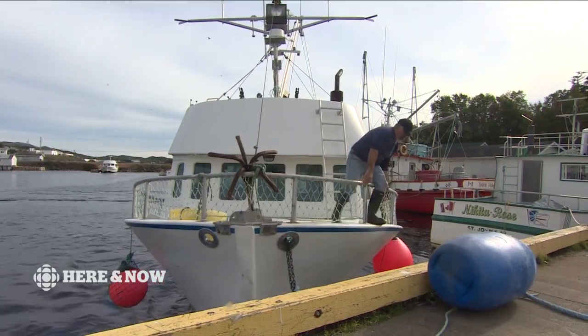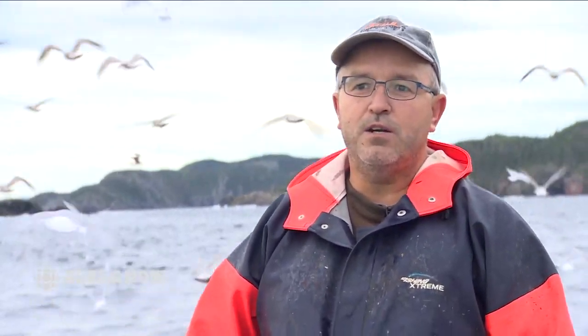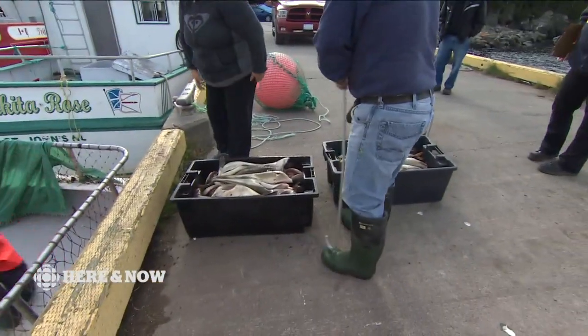As far as the price of cod goes, how does that sit with you? Cod, back in '92 when the moratorium was on, we got $1.20 a pound for cod. And today, it's based on the quality of the cod. You might fetch like 60 cents a pound, down as low as 20 cents a pound. It should be $1 a pound, $1.20 at least, right?